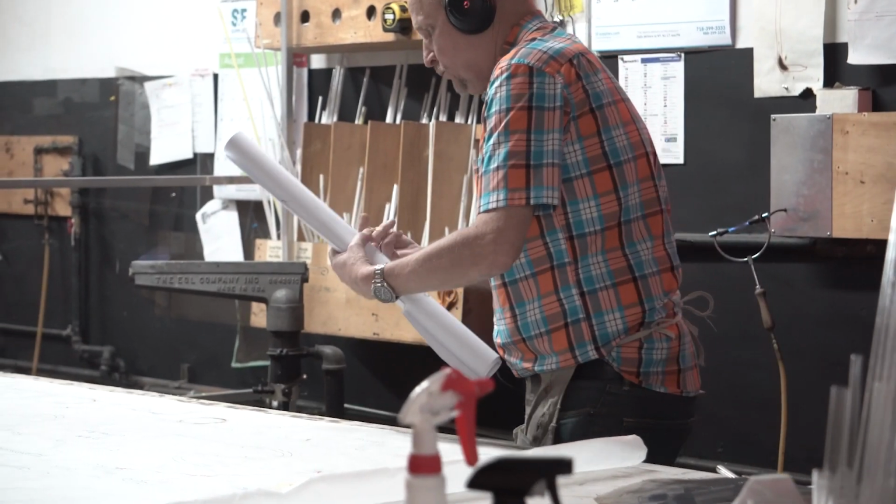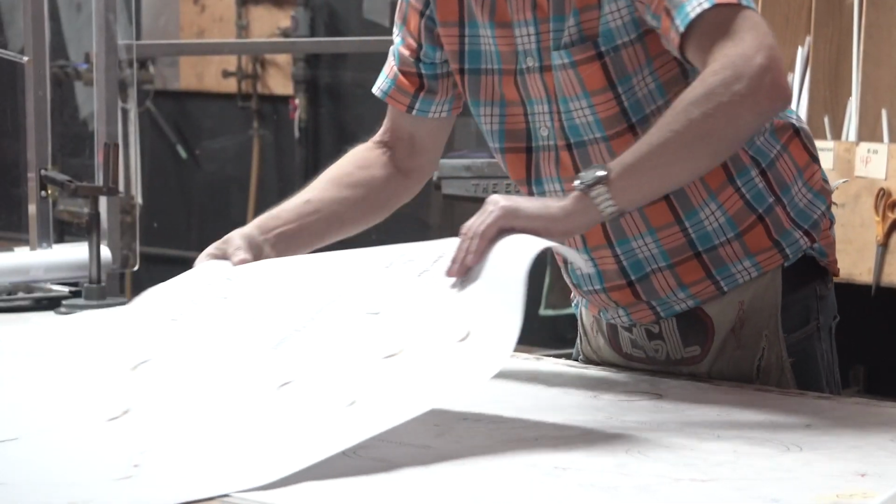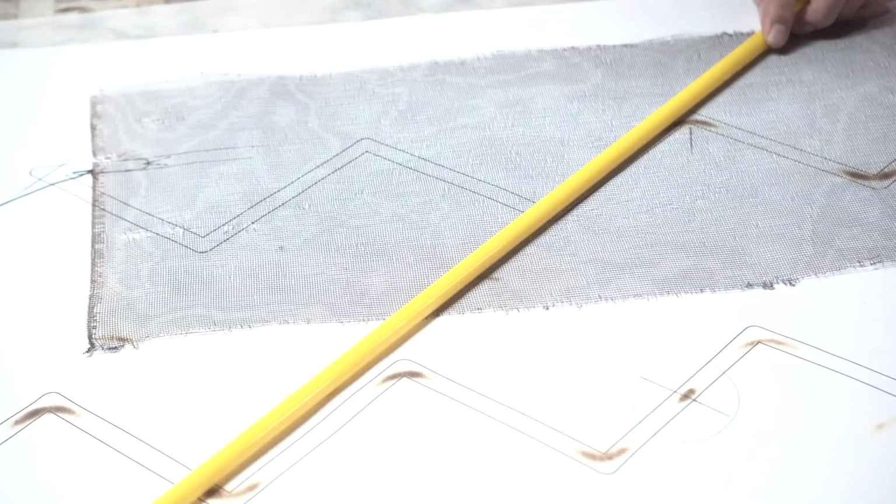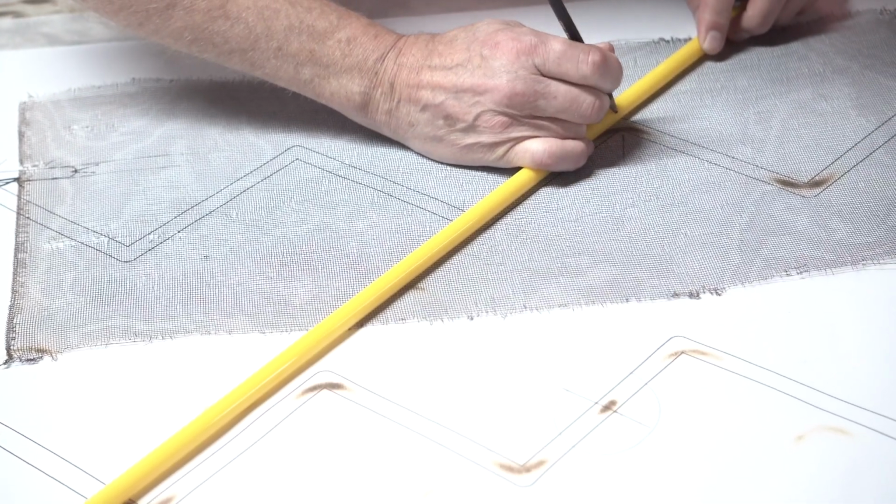Hello, my name is Ed. I'm what's known as a neon glass bender because we bend glass tubing. I've been doing this over 30 years now. Basically, the way neon is done, we get a pattern from the art department. I lay the pattern on the bench. I plan out how I want to bend, where I want to start, how much glass I'm going to need, what millimeter I need, what color I need. And once I get all that together, then I take the glass and I go into the fires.